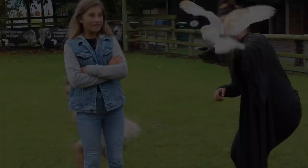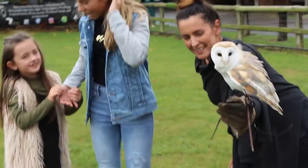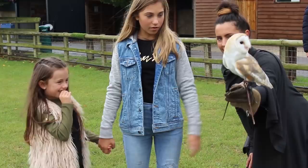Come here. So, Anna, do you think this will help us fly our owlies? Yeah? Because now we know how to fly one. Yeah. Now we know how to fly a real owl.